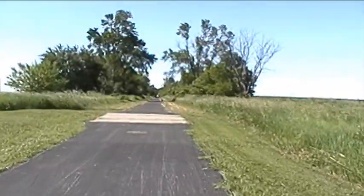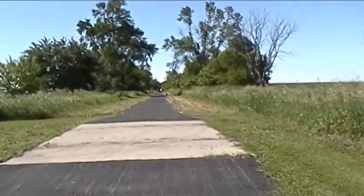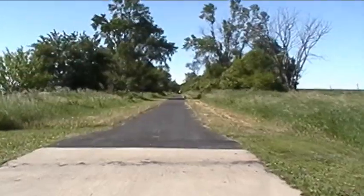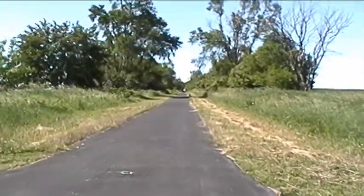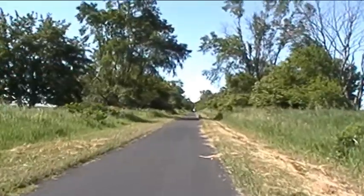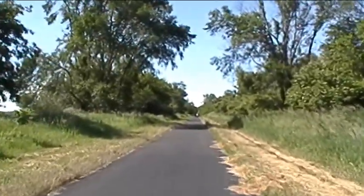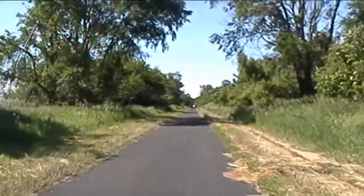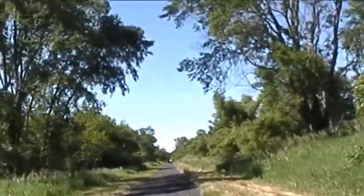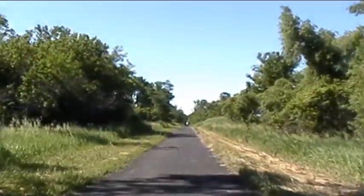But again, now we've moved from concrete to asphalt paving, but it's just a wonderful trail. And because it's an old railroad, the incline or the decline is usually no more than about 1 or 2% on average, which means you have great opportunity to go nice gentle hills up and down. And again, you're just out in the middle of the Iowa countryside where this old rail line used to be. It's beautiful.